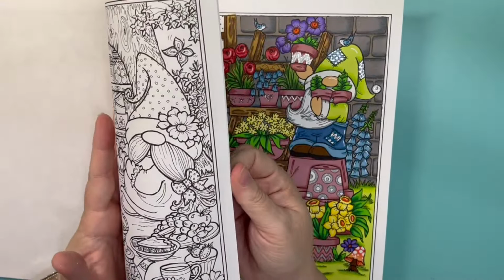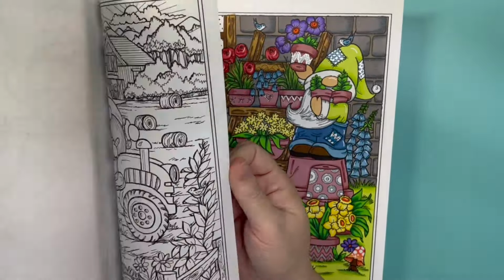Just so you know, I decorate my house with gnomes in it. I love these gnomes, the cute gnomes. I like the gnomes with no eyes. I'm not a fan of the other kind. So that is Gnome Sweet Gnome. By the way, her brand new book, which is Garden Gnomes, I believe, comes out on March 20th.